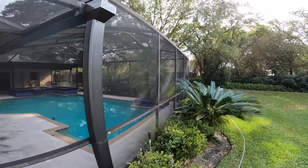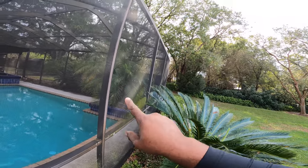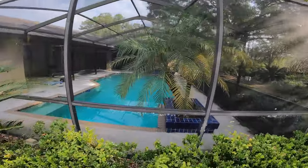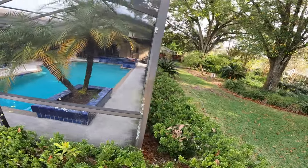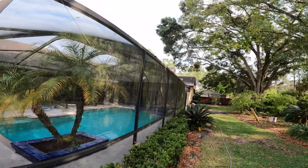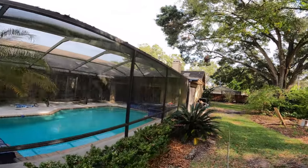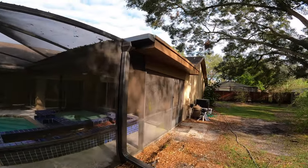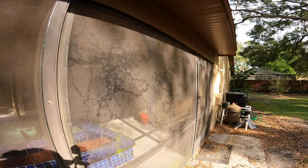All right, these are the back screens. So we got some heavy algae on there, all through here. Got a little bit of lichen on there. Nothing too heavy. We will be downstreaming. Oh yeah, this side is bad. This side's bad, look at that. A lot of algae on there. Look at that, you can see the dirt, how it's caked on there.